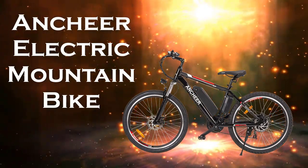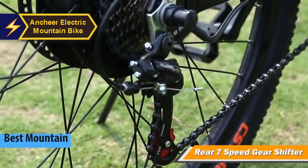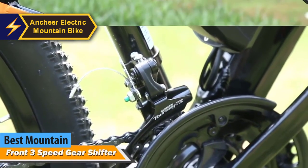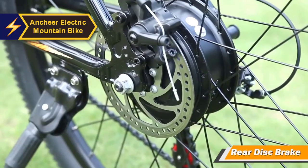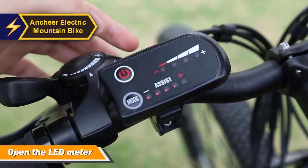Let's introduce you to the Ancheer electric mountain bike, which in our view is the top mountain electric bike of 2024. You always want your electric bike, whether it's your first or an upgrade, to be unique and equipped with the latest technology and features. The Ancheer electric bike meets these expectations effortlessly. It offers an exciting, safe ride and comes with all the innovative features you could want.